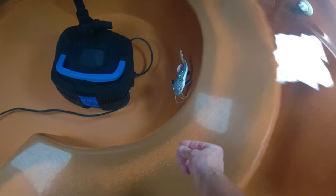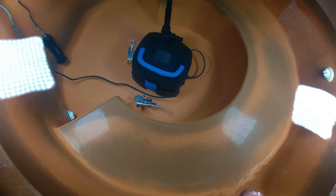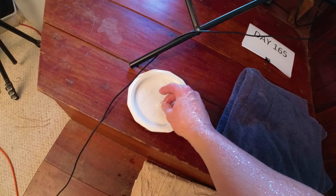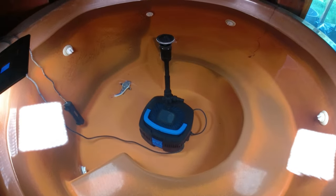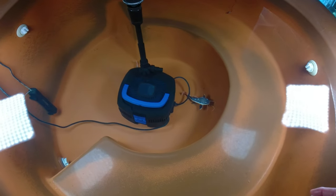So I set this up and put the lights on and everything and realized my camera was completely dead. So I had to plug in my camera and charge the battery before I actually fed them. So they've been under the light for a little bit here. And it looks like they're doing better since the water change. Maybe the water was just getting a little off.